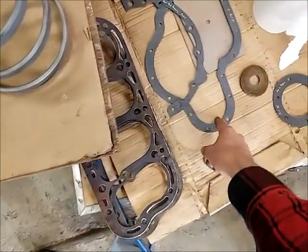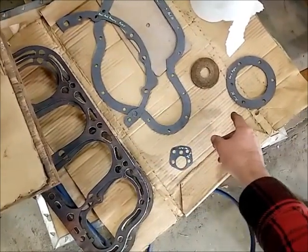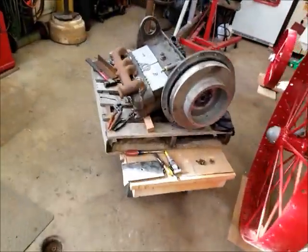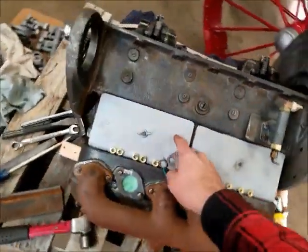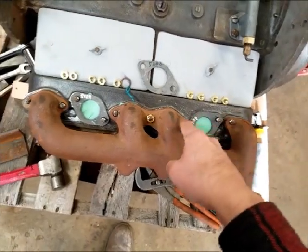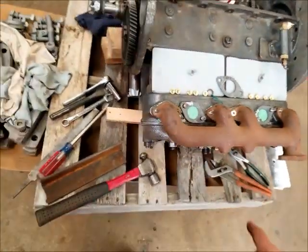This is for the front cover, and that's not right because it's for a power unit engine. These are for the valve side covers, and Norm already had them done. This is for the exhaust manifold. That one should work. All these other exhaust manifold ones, looks like they should work. So that's good.